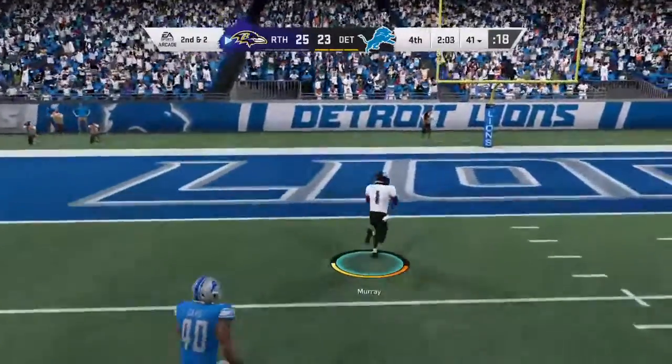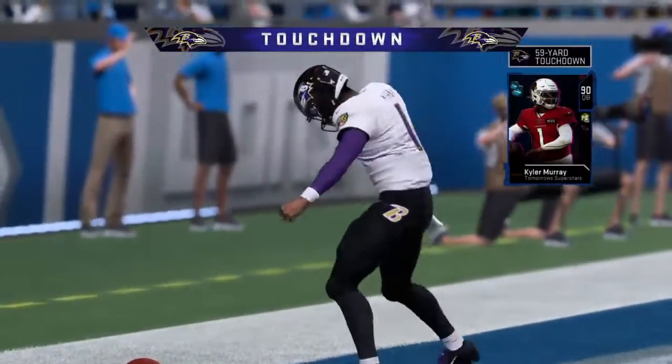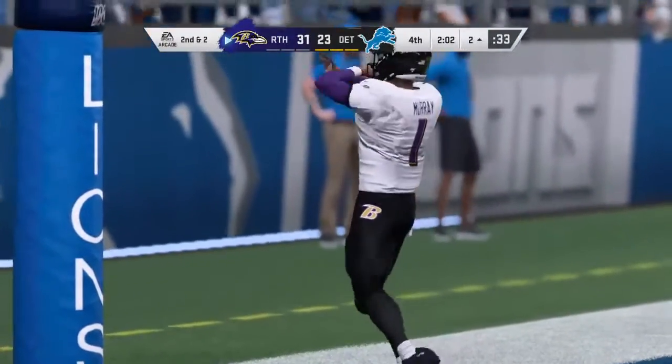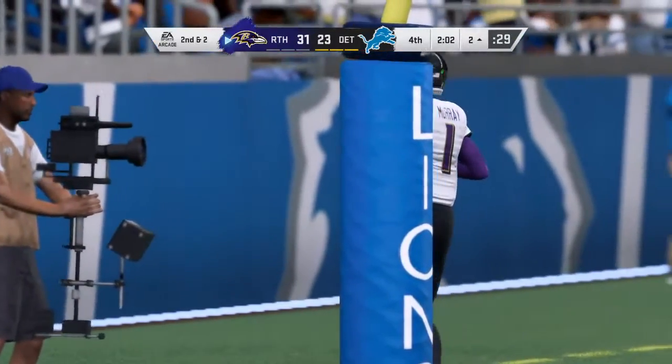Well, he's free going down the left side. It's a foot race. And he will score. Touchdown, Baltimore. Kyler Murray, 59 yards. As the Ravens push further out in front.